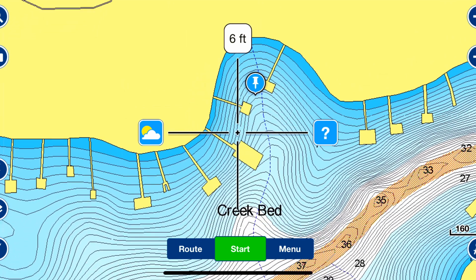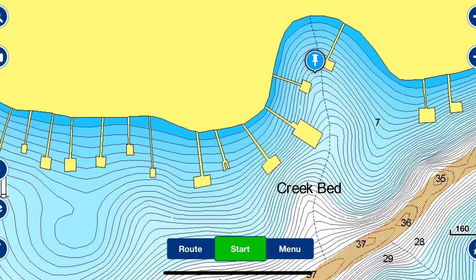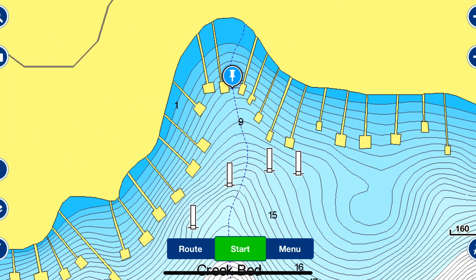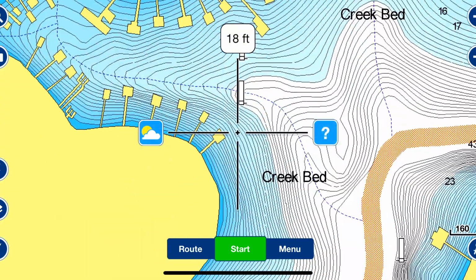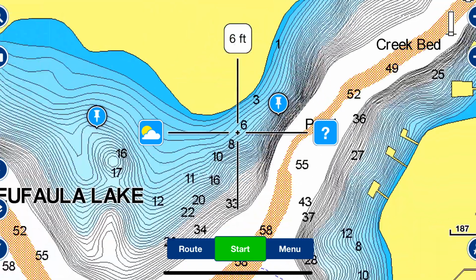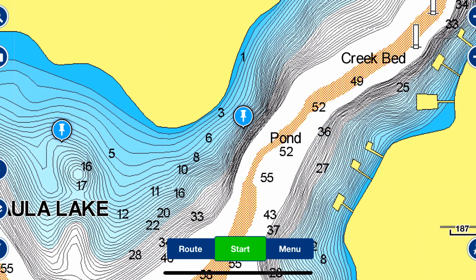Again, you've got one of those creek beds coming right in here, right off the edge of that dock. So a good spot to take a look at. Same type thing here. Got a creek bed coming through these two docks. Lots of docks in this area. I was surprised. I didn't think I would see that many docks. And then right here, this is going to be a potential ledge of some sort, or at least it's definitely a creek channel bend that you're looking at.